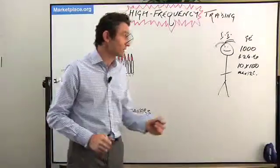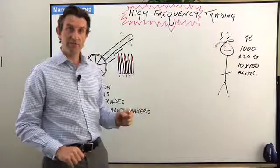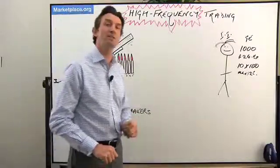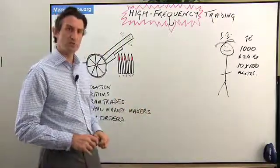So he goes into the market and here's his bid. 100 shares at $24.50, he gets hit. 100 shares at $24.50, 100 shares at $24.60, he gets hit. So he's now bought 2 blocks. So how does the high-frequency trader get involved with this?